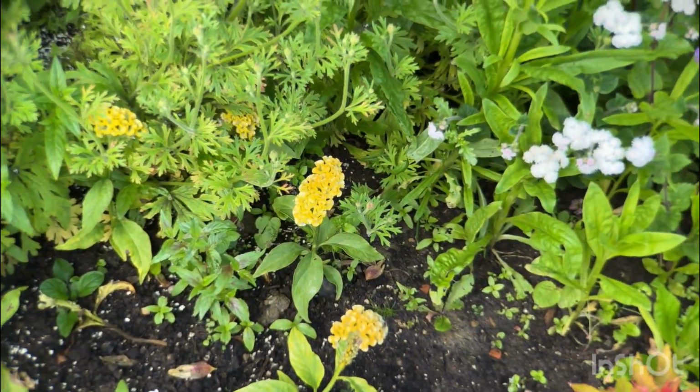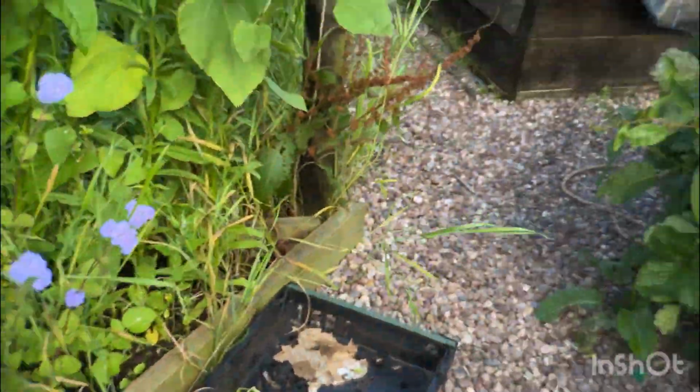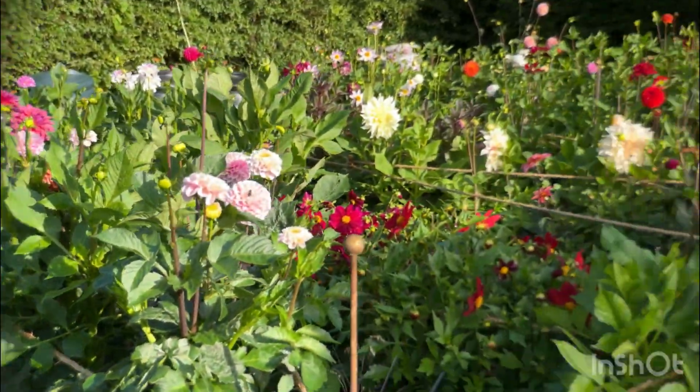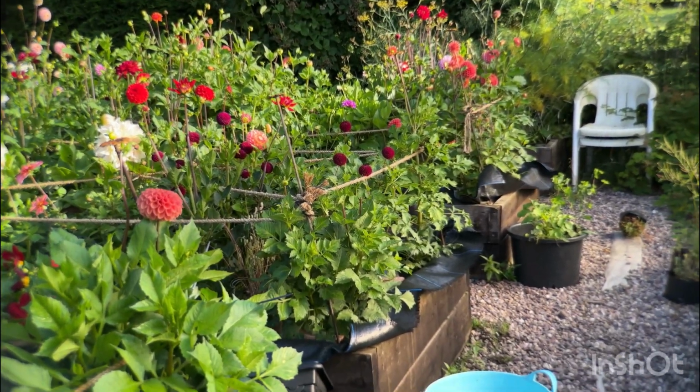Celosia, meh. Not doing that again. What a state. Nice clematis. I'm going to have to now do battle past the strawberry planter. Do need to take the net off this and see if it'll come again. Up to Dahlia World. Dahlias are here.